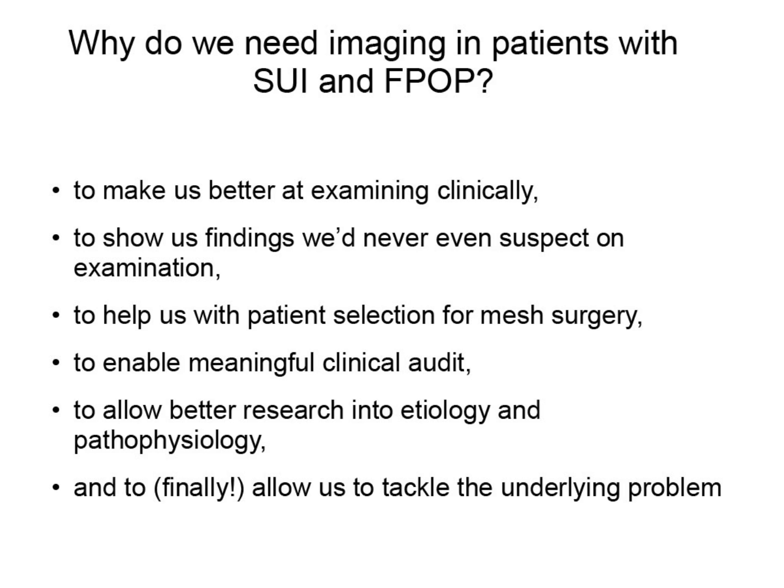And finally, I think what imaging is now starting to do, by demonstrating true pathophysiology and by helping us with the elucidation of etiology, is help us tackle underlying problems rather than just the symptoms.